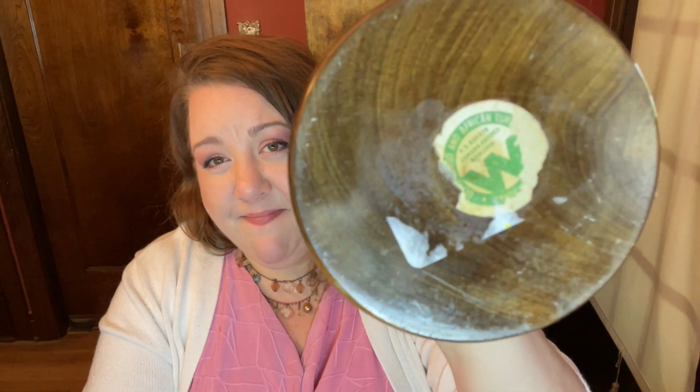And to find this in a Goodwill in Maryland was just fantastic. It is beautifully built with this metal inside. It's in wonderful condition, and it still has its original tag on it. You can see just enough information on here to see that it was made in Africa, and it says Asmara, Eritrea, Ethiopia with a P.O. box. How wonderful is that?